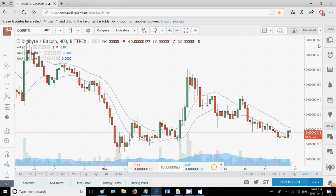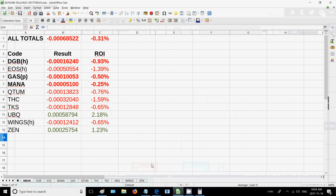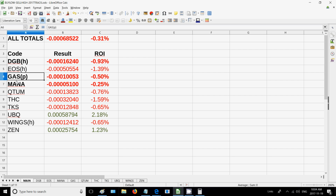My name is Derek. Welcome, and I'm going to add 3 different new codes to the list. The plan is to sell if the price goes to a higher number, with 5 sell orders, and then of course try to buy them back cheaper. Also, if it goes lower, there will be buy orders for each one. DGB, gas, and mana are the 3 added.